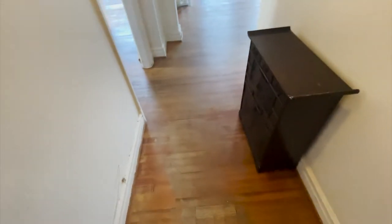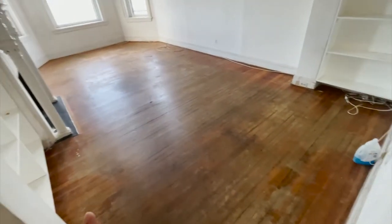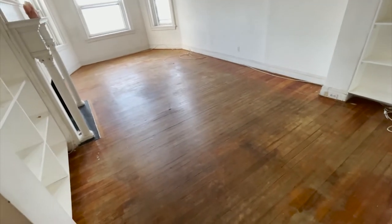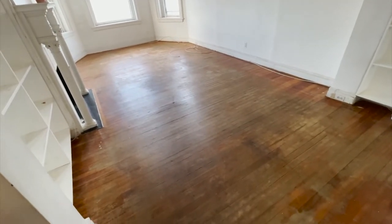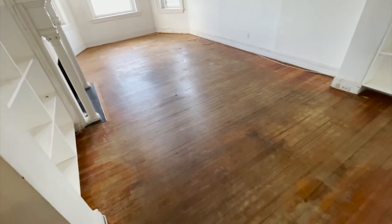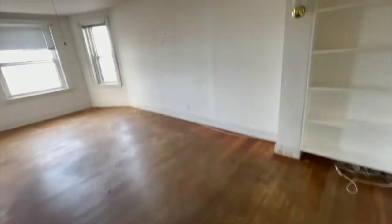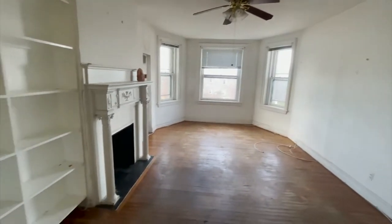This flooring is very old, okay? If I were to guess, again, the building's built in 1922. I don't think that this floor can be any younger than 65 years old. It has to be at least that age or older. If this is original, I mean, that's crazy, but it is certainly old. This is the main living area.